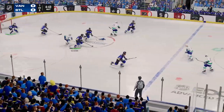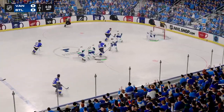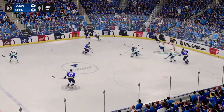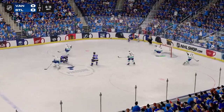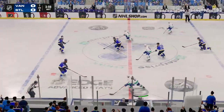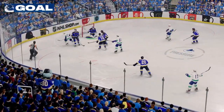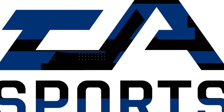Picked off! The Blues move the puck in the defensive zone. Tries to the crease. No room for that one to get through. Moves it over to Hronek. Joshua stick handling in his own zone. Jostling for the puck. Scores! Oh, that was a beauty!